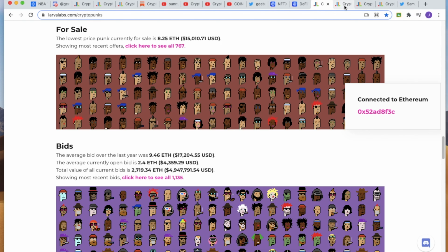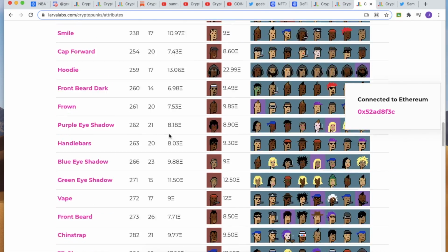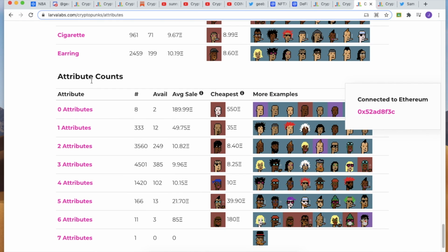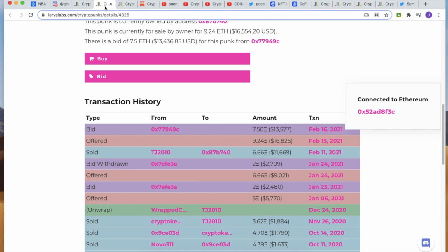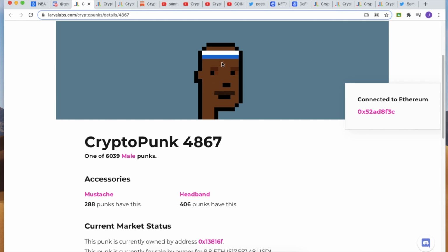Let's see if I got one easy up here. Attribute class, you scroll down. And here's the attribute counts. So two traits, there's 3,000 of them. Compared to the one you were looking at that has three traits, there's 4,000 of them. So there again, just from a mathematical standpoint, we have been talking about headbands. Think of an NBA player once the NBA Top Shots get hot, wanting one of these.